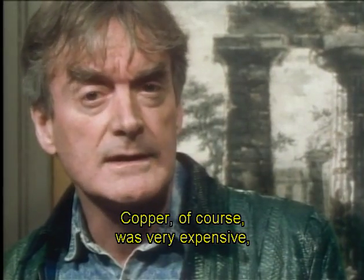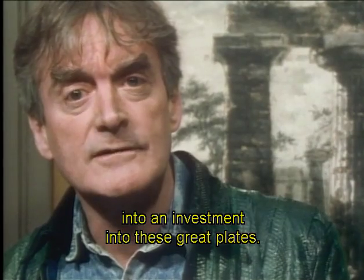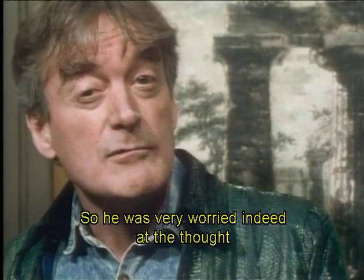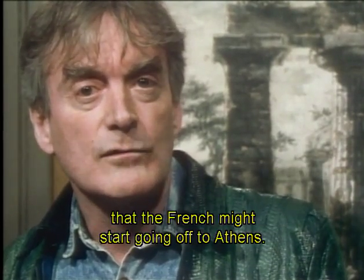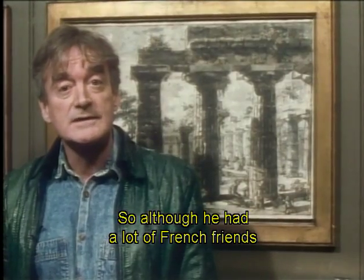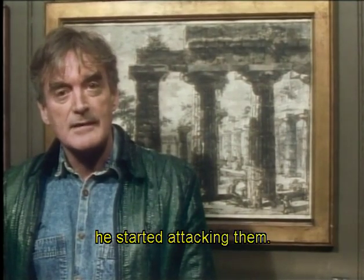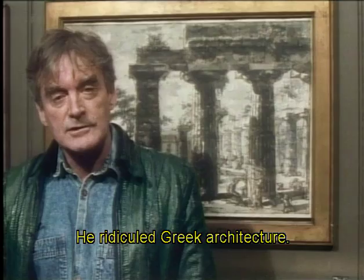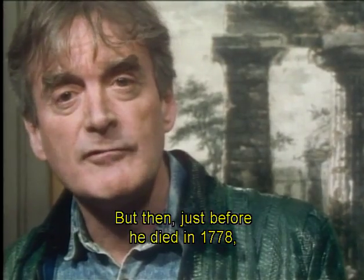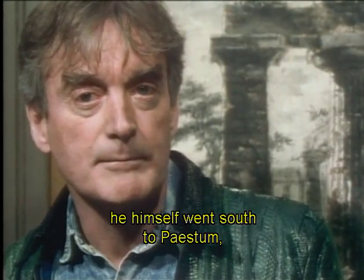Copper, of course, was very expensive, and he'd put his wife's dowry into an investment into these great plates. So he was very worried indeed, thought that the French might start going off to Athens. So although he had a lot of French friends amongst these critics and architects in Rome, he started attacking them. He ridiculed Greek architecture. But then, just before he died in 1778, he himself went south to Paestum.